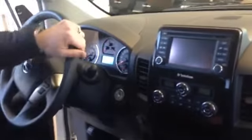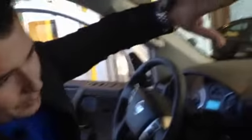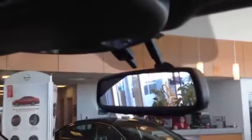So inside the truck, this is the SL model and it comes with a whole bunch of options. I'm just going to start at the top here and work my way down. So this is an electrochromatic mirror. What's that fancy term mean? It means this mirror is going to dim if somebody shines their lights in from the back of us. So you get that person at night that doesn't like to turn their brights off, comes up behind you, this is automatically going to dim and you're not going to be blind.